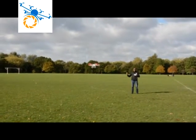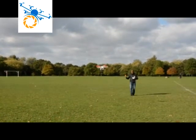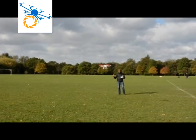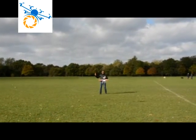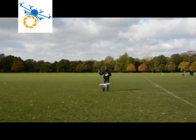And as you can see, the gimbal is holding absolutely rock steady position no matter what's going on. The camera footage is really, really steady. I'm not going to attempt to fly around too much. I just wanted to see how she would hold her position in this wind. We've been flying now for 3 minutes. I'm going to go for another 2 minutes just to see what happens. Wait for a bit more wind to go in.